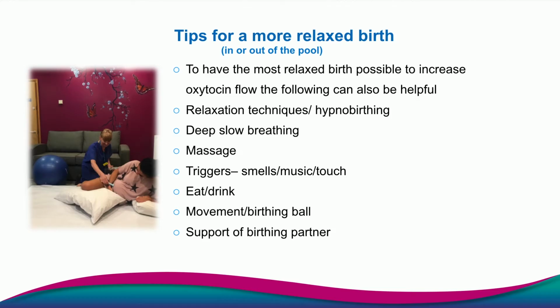We often tell you to have deep, slow breathing, and that tends to regulate your calmness in labour. You may also have looked into things such as massage, and that can be performed either by a birthing partner or your midwife if they are able to do that.